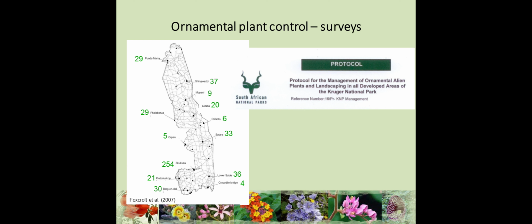And then after that, we drafted a policy or protocol on the removal of alien ornamentals and the use of them in landscaping in Kruger. So no alien species may be used in tourist camps, and there are different phased policies for taking them out of staff gardens and elsewhere in the park.